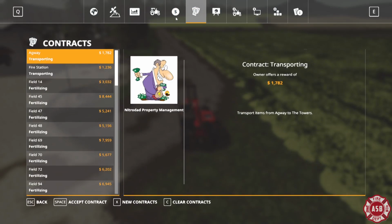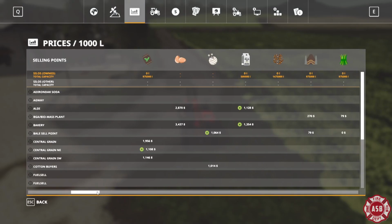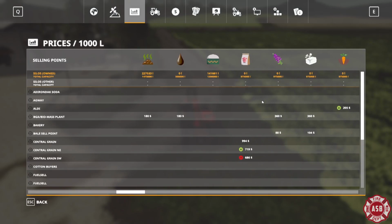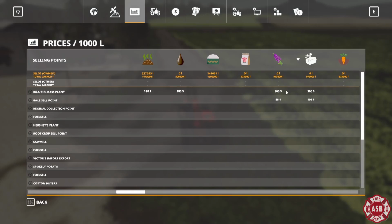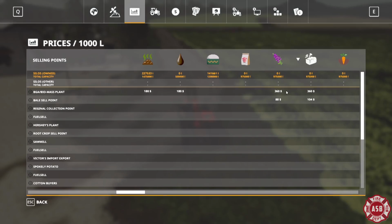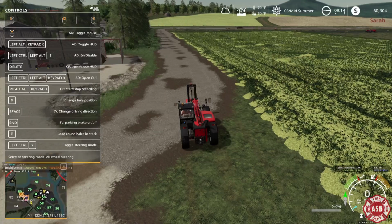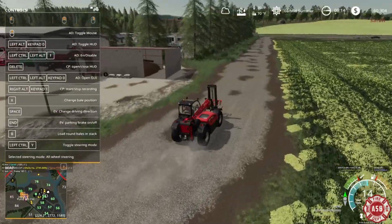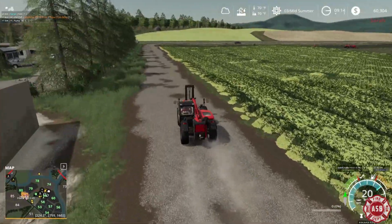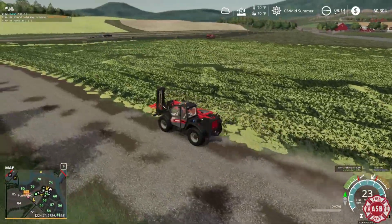And if we look at the current price here, there's alfalfa and alfalfa hay. 104. I'm not doing the BGA or biomass plant for it because that's just 360 and 360, it doesn't feel right. So 104 for the bale sell point, which is not, you know, a ton, but it is what it is.